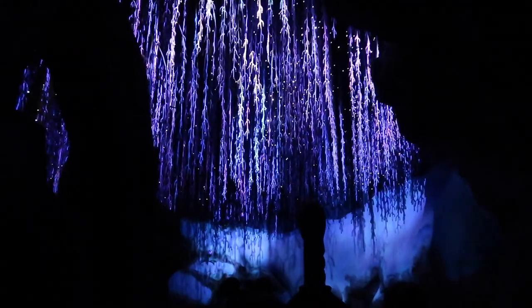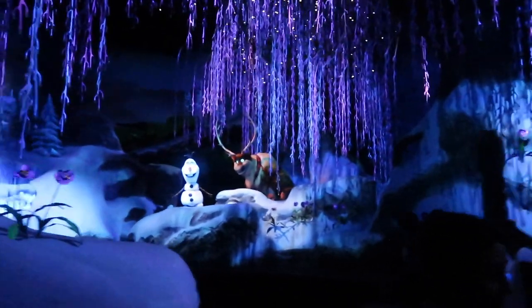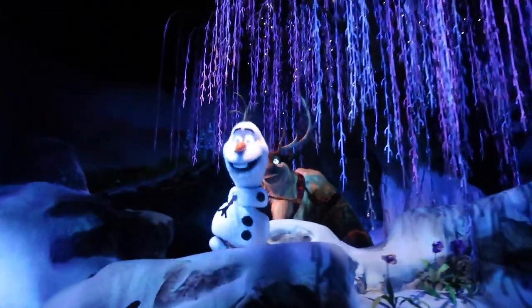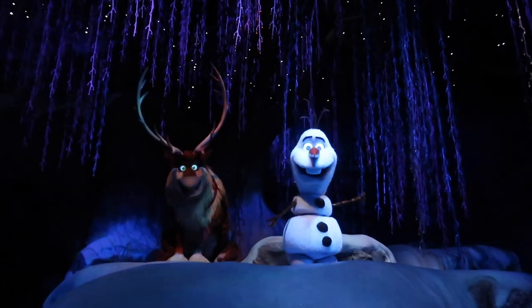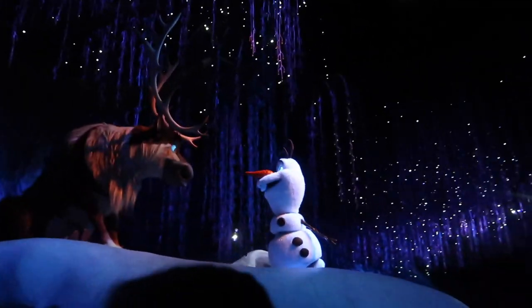Whee! I've said this before, but I'll say it again. If you want a good seat on Frozen Ever After, request to be at the back because you get to see everything. Woohoo! Boat ride time! If you're not in the back row, you don't see this little guy.